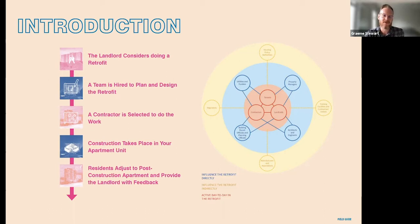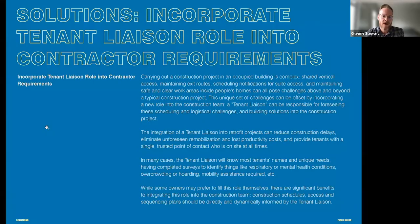How can that be reduced to 4 times? And how can that be fully transparent? And so we've developed, working with a set of partners, a series of strategies that we really want to move forward with as this scales up.